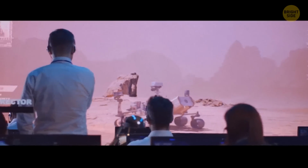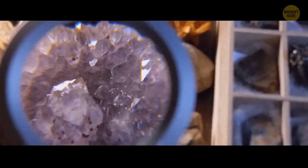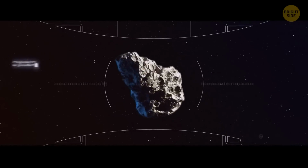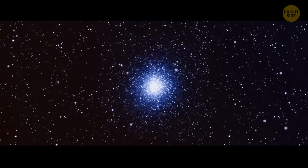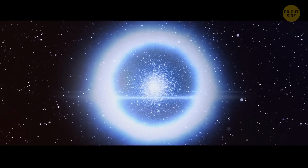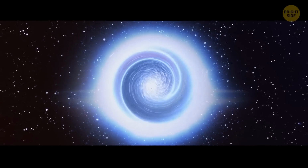But recently, a team of researchers has discovered crystals that are over 4.5 billion years old. Hidden deep within meteorites, they've revealed some things about the past of our Sun. Before the planets were formed, our solar system had consisted of a central star and a massive disk of dust and hot gas spiraling around it.